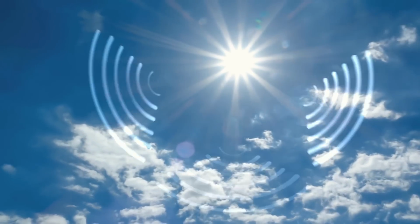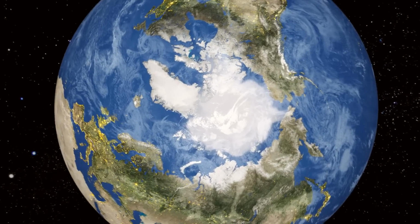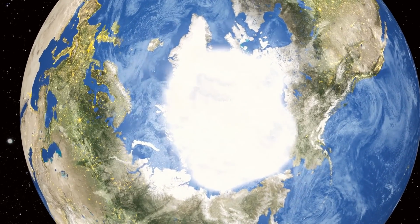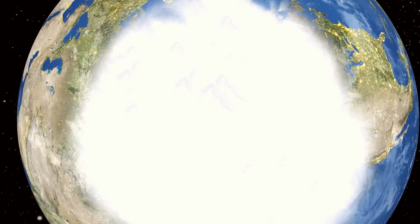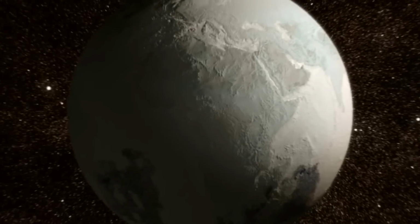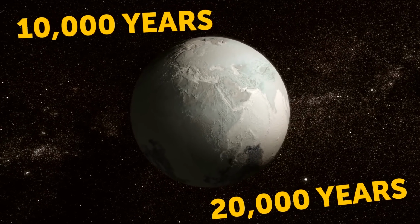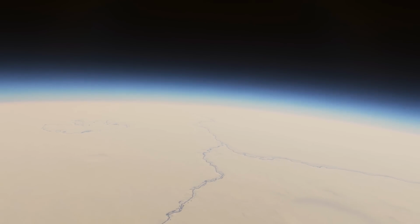Changes in Earth's orbit can affect how much sunlight we get during the summer. This means that ice sheets in the northern hemisphere will melt less, and over time, they actually start to grow. As they grow, they reflect even more sunlight, which makes the climate even cooler and spreads the ice even farther. This process can last for a really long time, like 10,000 to 20,000 years, and eventually it brings the planet into its next freezing season.